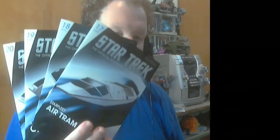much better reception than I did with the Kelvin timeline shuttles. Which I like the Kelvin timeline shuttles, just they were too small. They were way too small. Bang for the buck, especially that one shuttle. I was really disappointed with how small that one was.